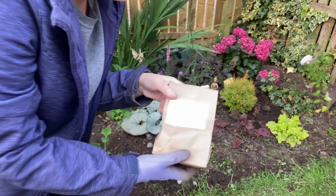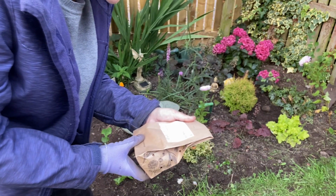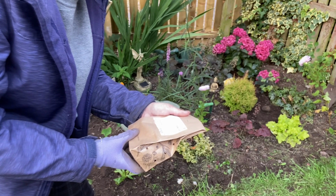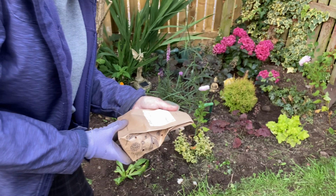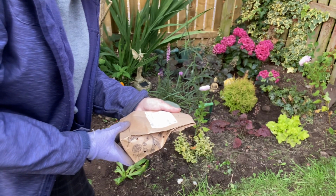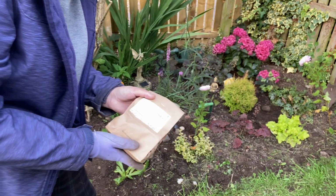So the other ones I've got now is the Schubertii alliums. They're saying to be 15 to 20 centimetres deep. Part shade, full sun. It's quite shady in here, but when I do the flower, it doesn't really say, but I'll try a couple in here and see what they do.